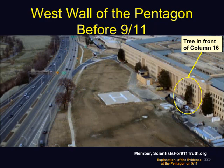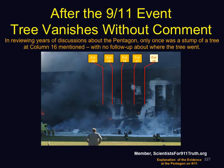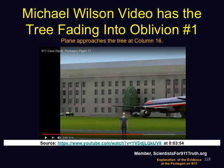This is a picture of the west wall before 9/11, and you can see the tree in front of column 16 very clearly. After 9/11, the tree vanishes, and it vanishes from the conversation without a comment. In the ensuing years, Wayne Coste says, he saw only one reference to the stump of the tree, and it didn't follow up with any discussion of where the tree went. Michael Wilson's video has the tree fading into oblivion.